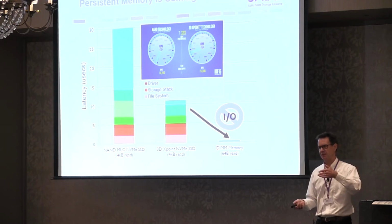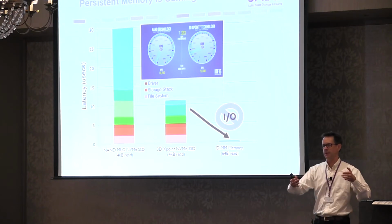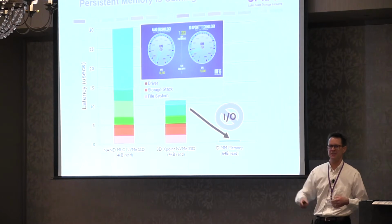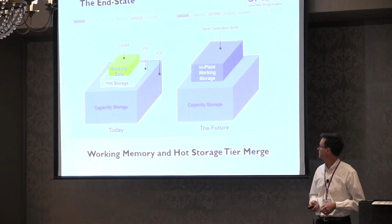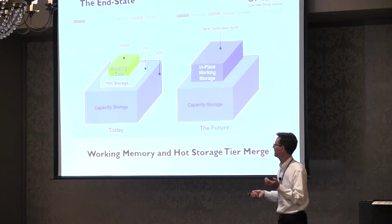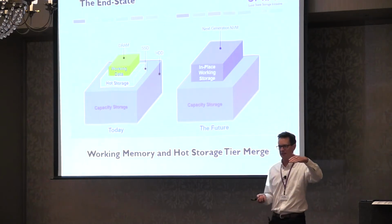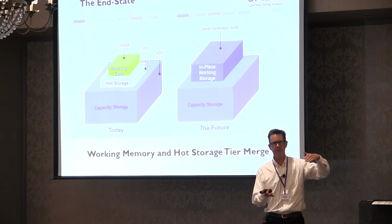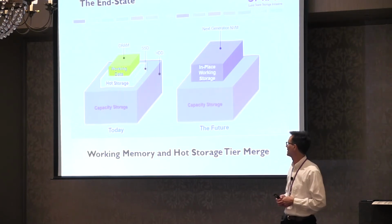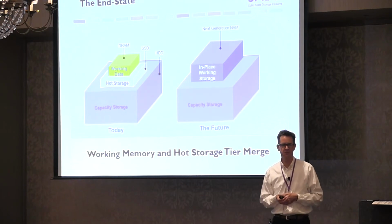So now with that trend, and then now the emerging persistent memory technologies bringing high capacities and persistence, we see those merging into an architecture where the working data in dynamic memory and that performance storage tier can merge into a tier that I'm calling the in-place working storage tier.